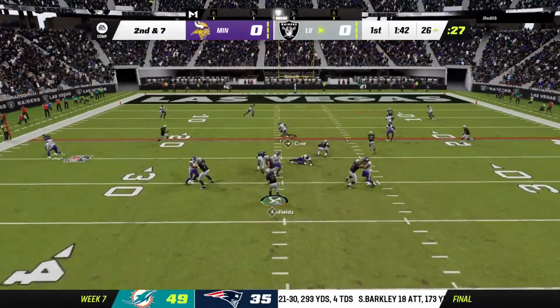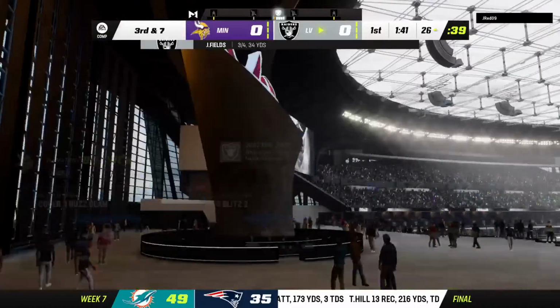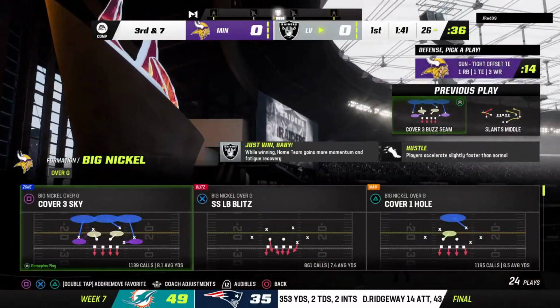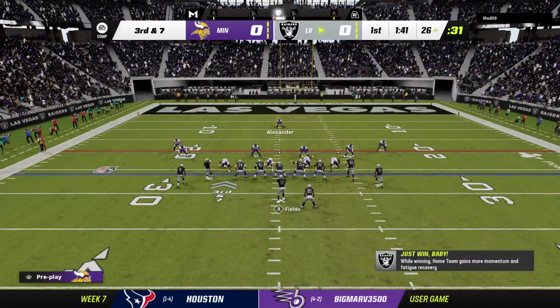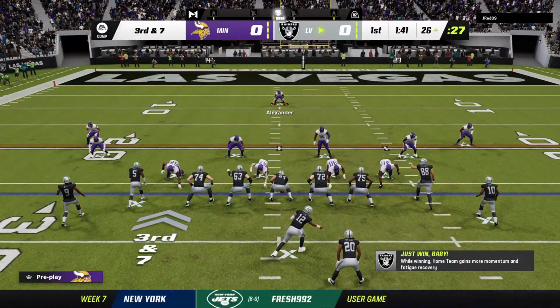On 2nd and 7, Fields. And his throw is going to be incomplete. He's 2nd in the NFL in interceptions, and you understand why. He plays a game of great intelligence, understands positioning, and has a great ability to break on the football when it's in the air. So fun to watch his closing speed, and another example of it on that play.